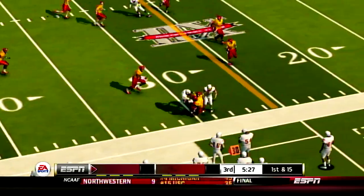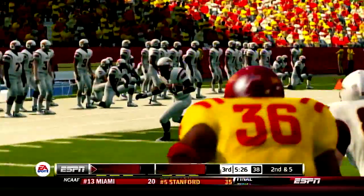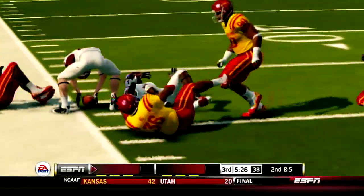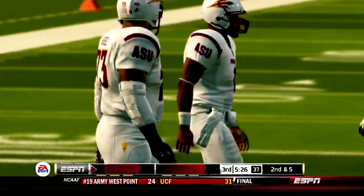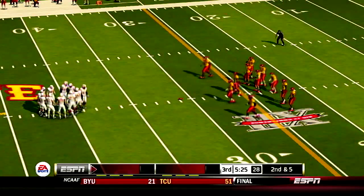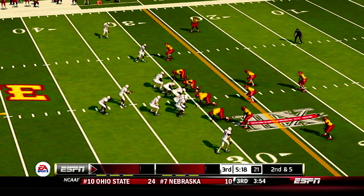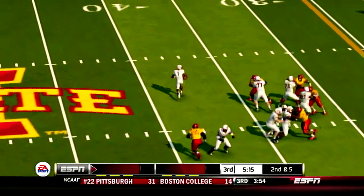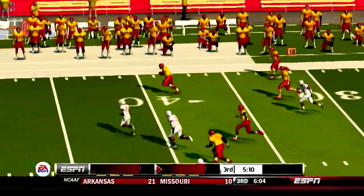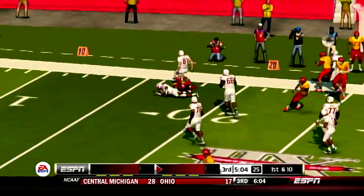Pulls down the catch, and he's got room here. Lost the ball. Fumble. Second and 5. Ball on the 31. Vickers with a nice play fake. Throws into coverage, is picked off. And they'll return this one all the way. That tackle could have saved a very big play.